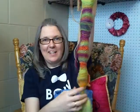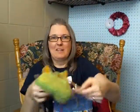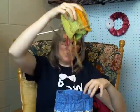And I'm really enjoying it. I have a lot of ends to weave in, but that's okay. And this is very me. If you are a new viewer, these colors sum me up. I am a very bright lime green, orange, hot pink kind of person. So that is for our current knit along, spin along, weave along.